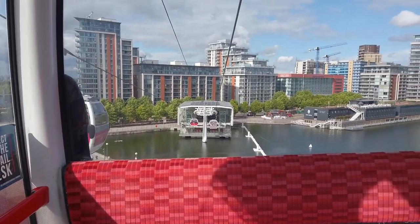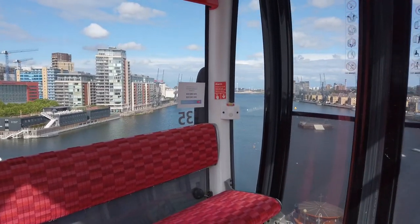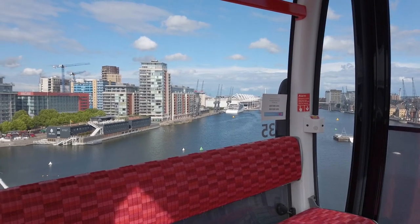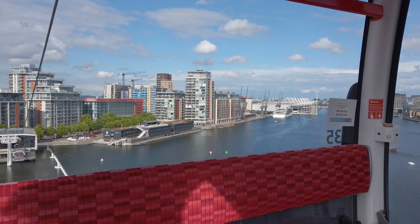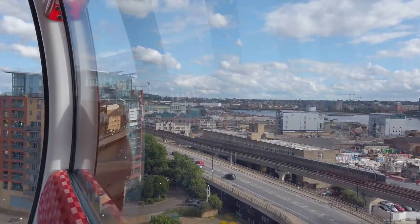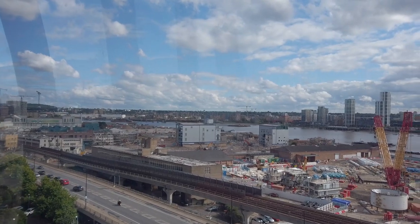This would be a brilliant place to work. This, I believe, is the Thames here. Unless it's the Victoria Dock, which I think it might... Yes, this is the Victoria Dock, not the Thames. Victoria Dock, which is the bit we're going over now, is an old dock, and then the Thames is down here, which is the actual river itself. I think Victoria Dock is actually wider than the Thames, which is quite funny.